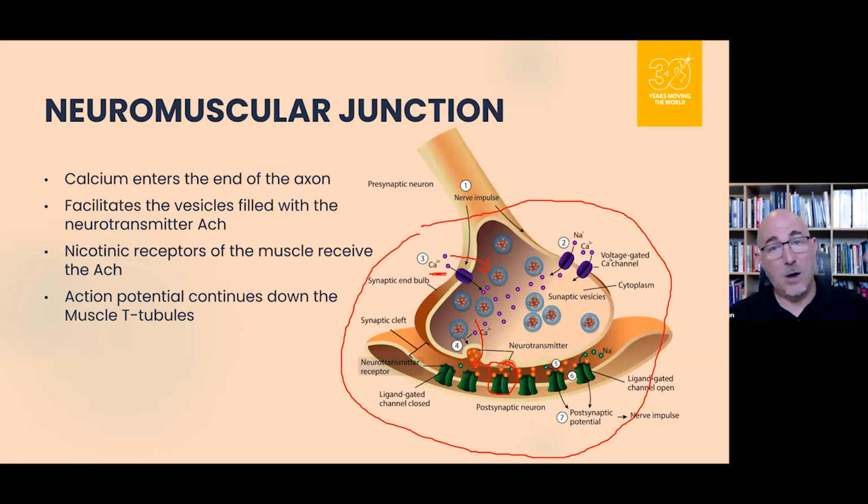And all the action potential means is that it is an electrical message. So the electrical message coming from the spinal cord down the nerve releases the acetylcholine. Acetylcholine stimulates the target tissue and the receptors, which initiates another action potential, or a depolarization, another word for that, of the muscle that's going to bring on a contraction.